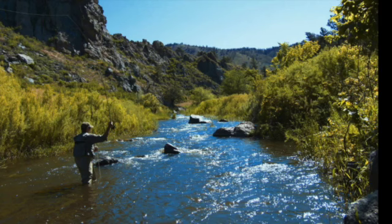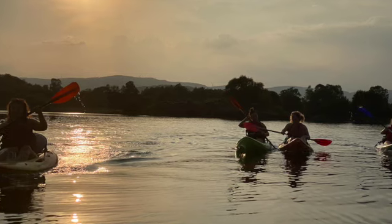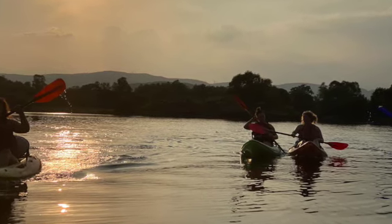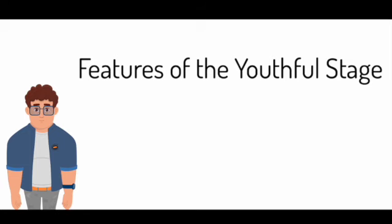Today we've used the river for things like fishing, water sports such as kayaking, boating, swimming. Or further down the river, you can see a dam which creates hydroelectric power. I want you to pause the video and name the three features of the youthful stage.